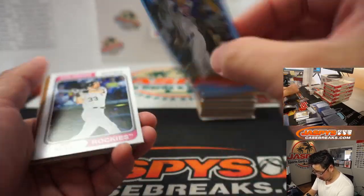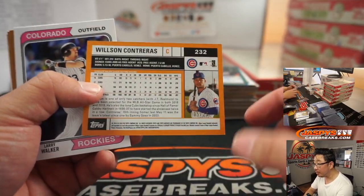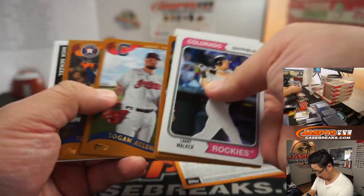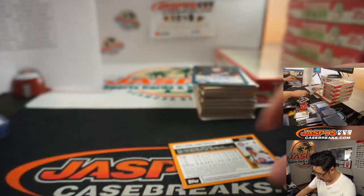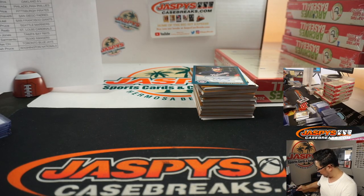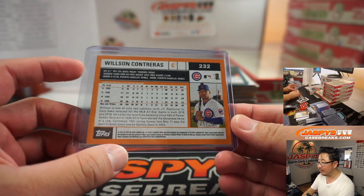We got Willson Contreras. Light blue to 25, nice low number. And that's for the Cubs. That was a late pickup by Garza. And there's Willson Contreras, 25. Five out of 25 on that one.